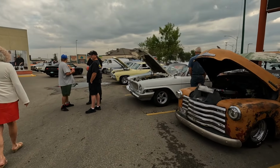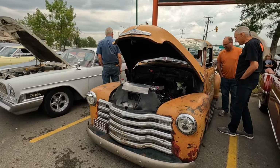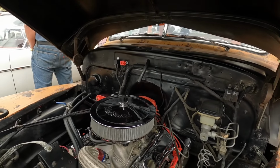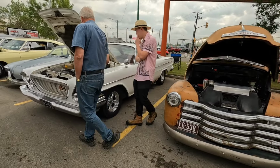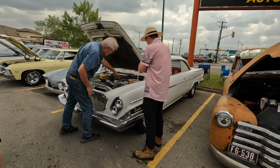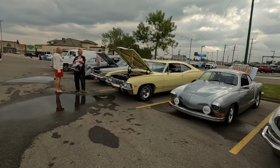Some guys are pulling on. A lot of them starting this early. Tim's 49. This is a 327 in here. Don't often see the hood up on this, and it's nice and clean under there. 327, 700R4. Calvin brought out his Chrysler 440 long rams. Can't get very close here right now. Karmann Ghia.